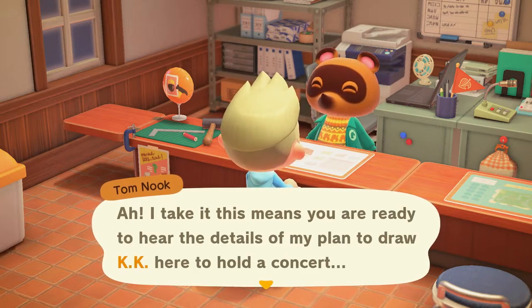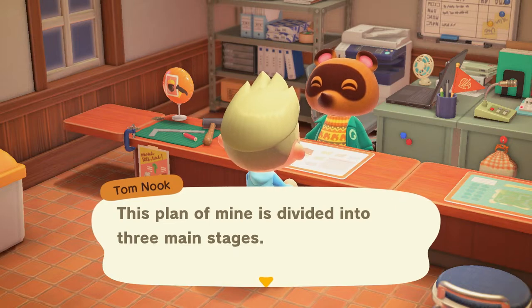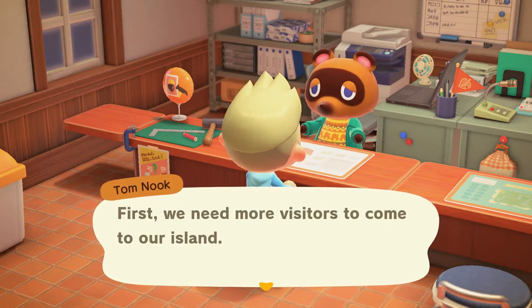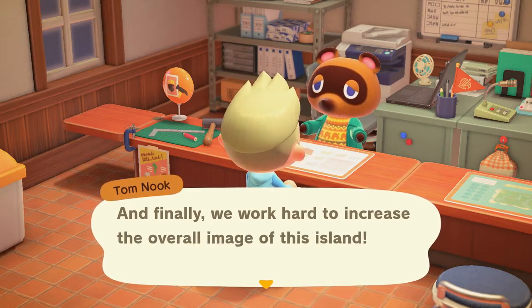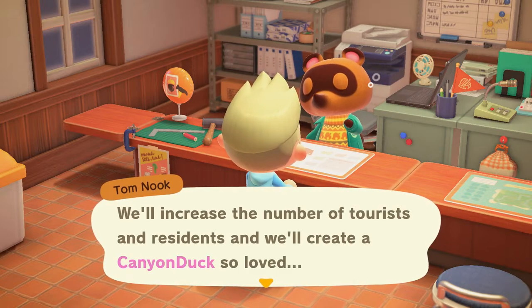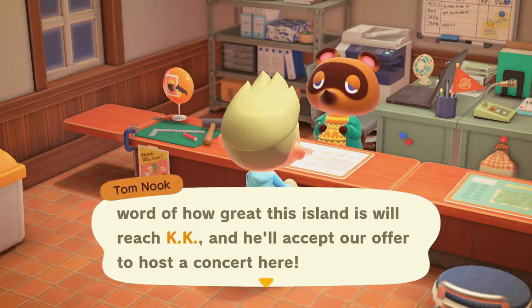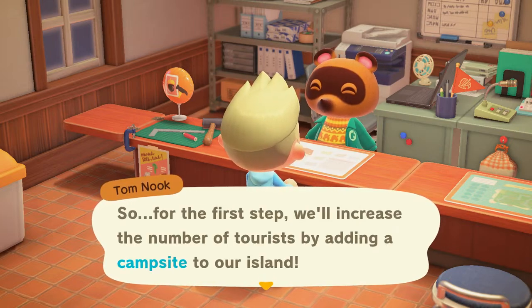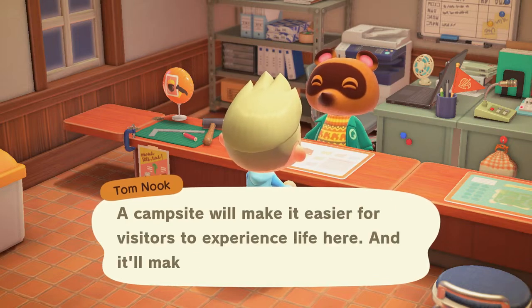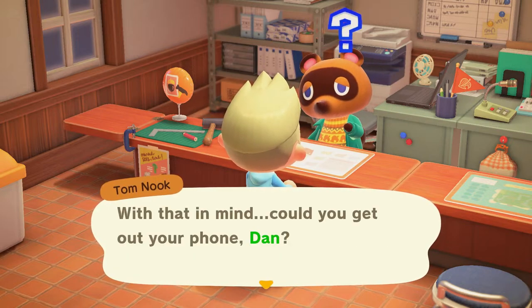Take this music. Ready to hear the details of my plan to draw KK here with the concert. It's called Project K. This plan of mine is divided into three main stages. First, we need more visitors to come to our island. Next, we need more folks to move here. And finally, we need to work hard to increase the overall image of the island. We'll increase the number of tourists and residents, and we'll create a great image. Word will reach KK. He'll accept our offer to host a concert here. So, for the first step, we'll increase the number of tourists by adding a campsite. A campsite will make it easier for visitors to experience life here and make it great PR material, too.